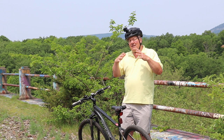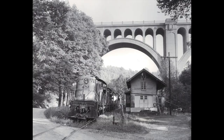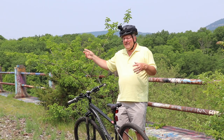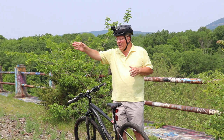Where we are right now on the viaduct, we are above Station Road, where the New York Susquehanna and Western and the Lehigh and New England railways passed underneath. What's interesting is that our starting point here and our ending point are also places where the New York Susquehanna and Western passed under, going in different directions, this way towards Columbia and around.